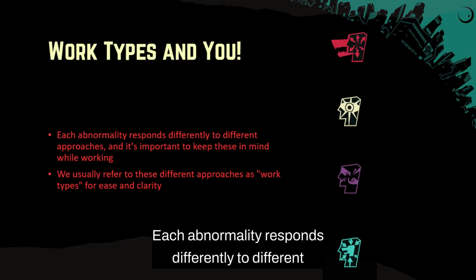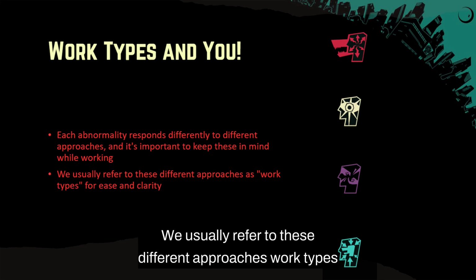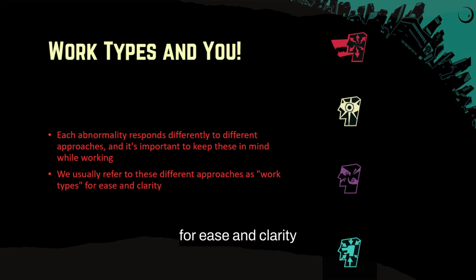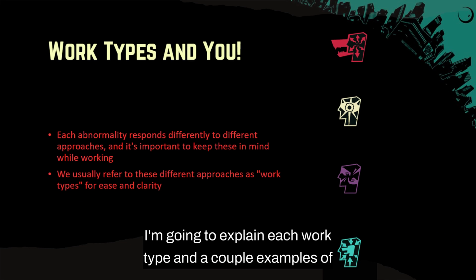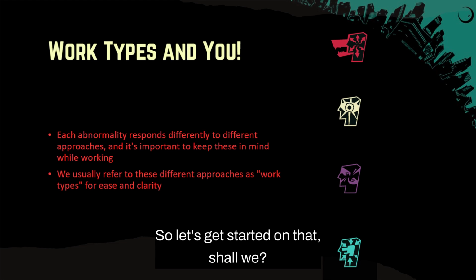Each abnormality responds differently to different approaches, and it's important to keep these in mind while working. We usually refer to these different approaches as work types for ease and clarity. To help us, I'm going to explain each work type and a couple of examples of what that might entail. So let's get started on that, shall we?